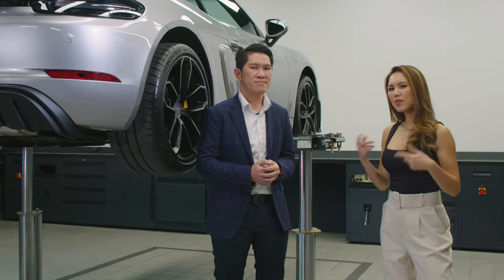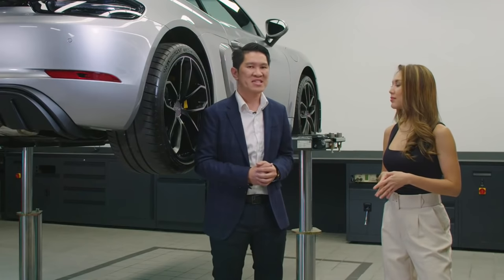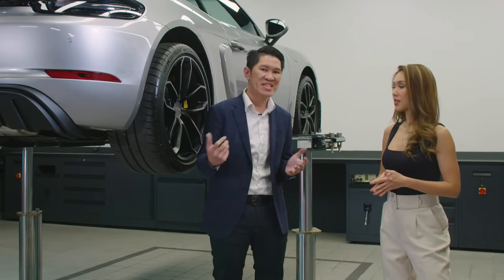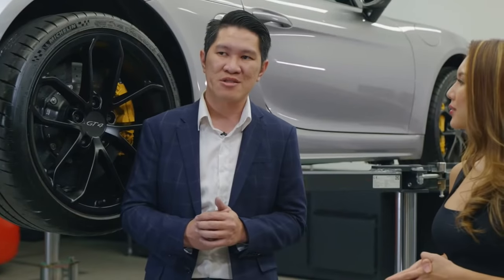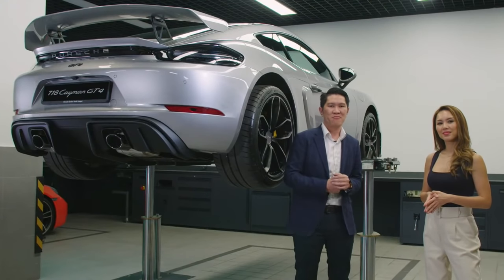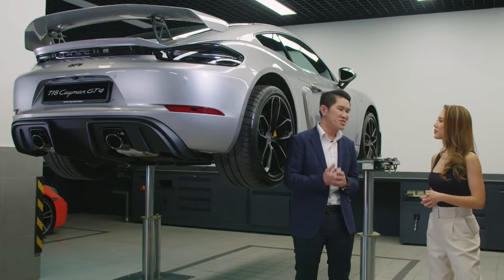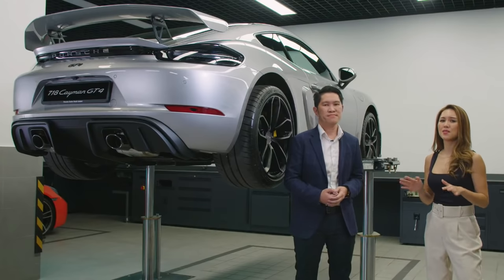Now, how does all of this translate to better performance? Well, the power output has been increased by 35 horsepower, up to 420 horsepower, which revs up to 8,000 RPM. The GT4 is now capable of breaking the 300 km per hour barrier. That's pretty fast. Of course, quite a leap from the predecessor model, with more usable power and matched with precise, razor-sharp handling performance. Those are impressive numbers.